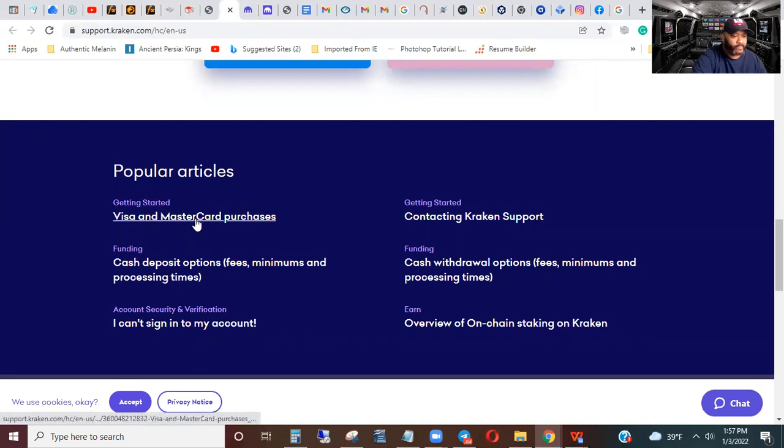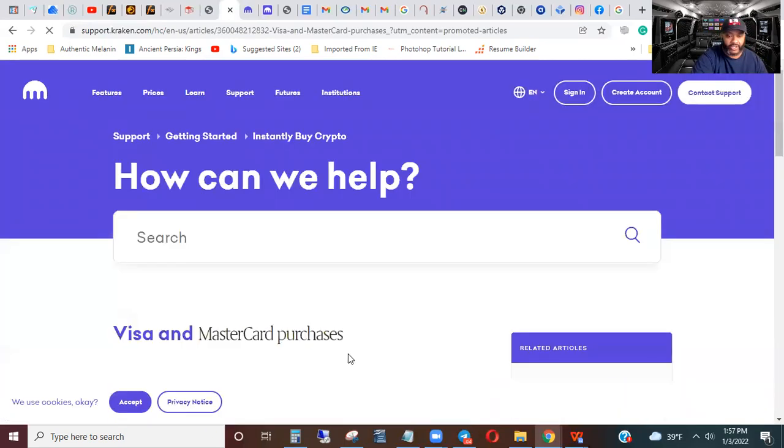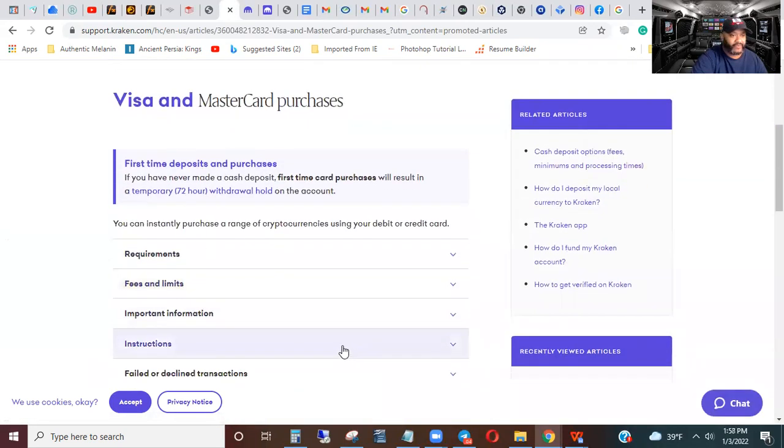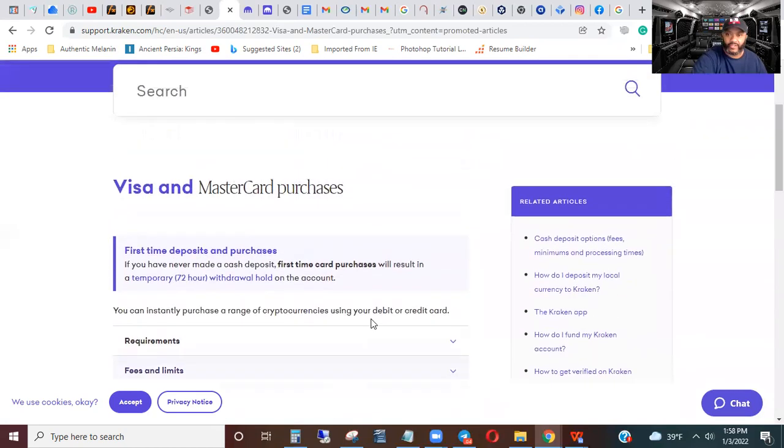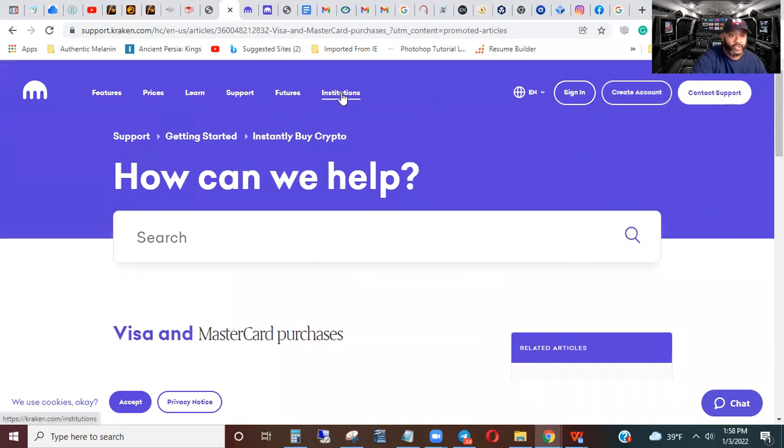Okay, this is getting started. This is purchasing with. Yeah, that's one thing I was looking for and I couldn't find. So maybe somebody else might have a video. First time deposit and purchases. You have never made a cash deposit. First time card purchases will result in a temporary 72 hour hold. Okay, you never did anything in here, so it's going to take 72 hours. So any other way that you bring money into Kraken the first time, it's going to be a 72-hour hold, which is cool.